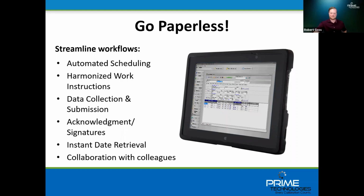And then the last thing I wanted to bring up is instant data retrieval. Again, it goes without saying, but sometimes you have to say it. This is going to ensure that any of your records are available at your fingertips immediately whenever you may need them.